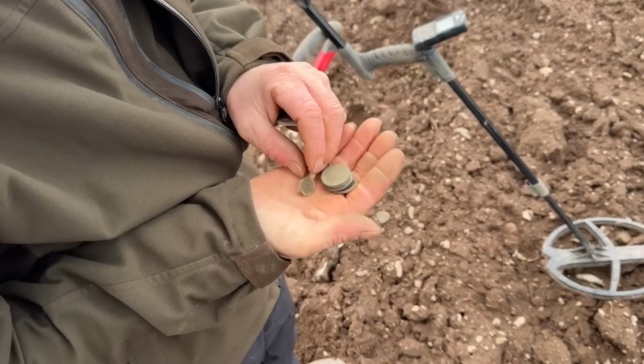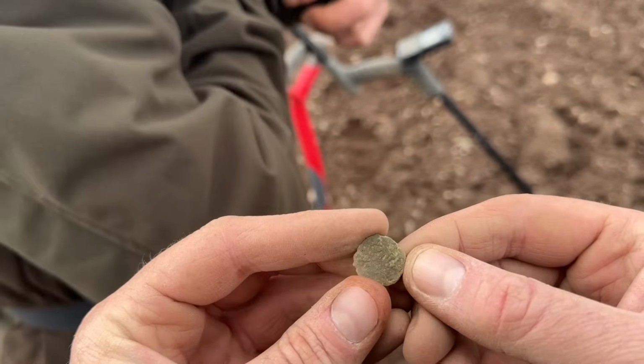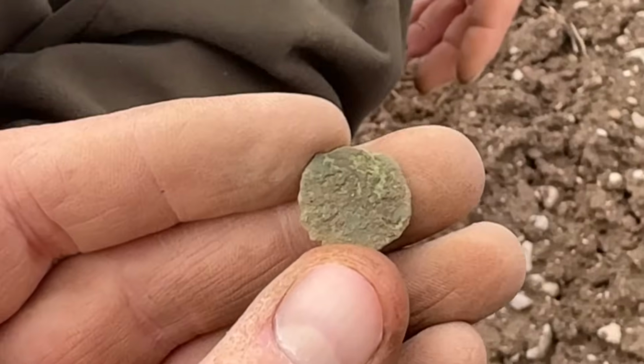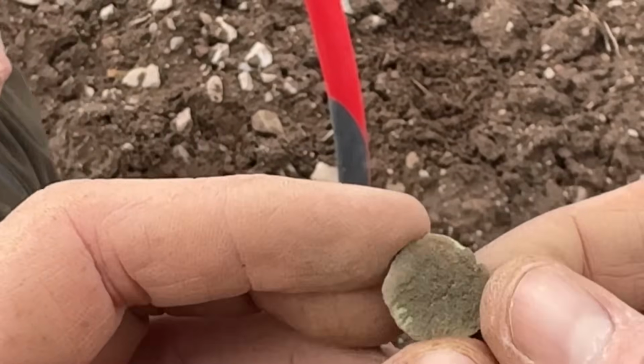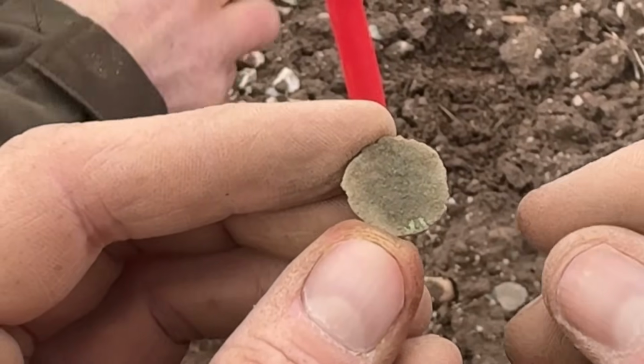Another wee catch up with Pete. He's got himself a... I thought Roman when I first dug it up. But yeah, no, well, that's what I thought there as well. Thought, could be... But then I wasn't sure. Could be Roman. No, it's not Roman. There's definitely a letter A at the bottom there.